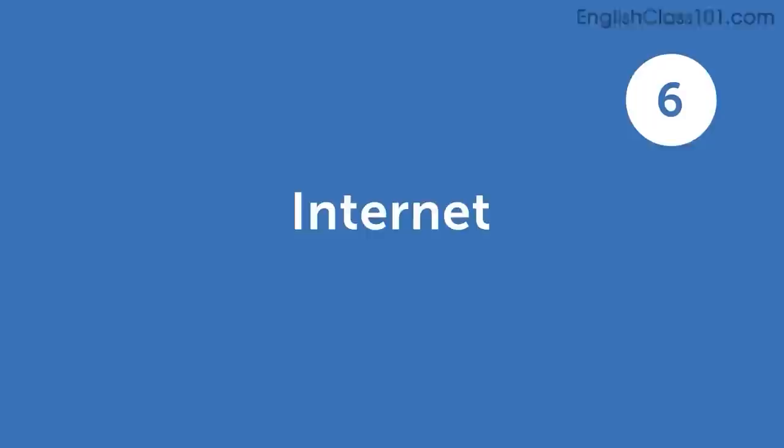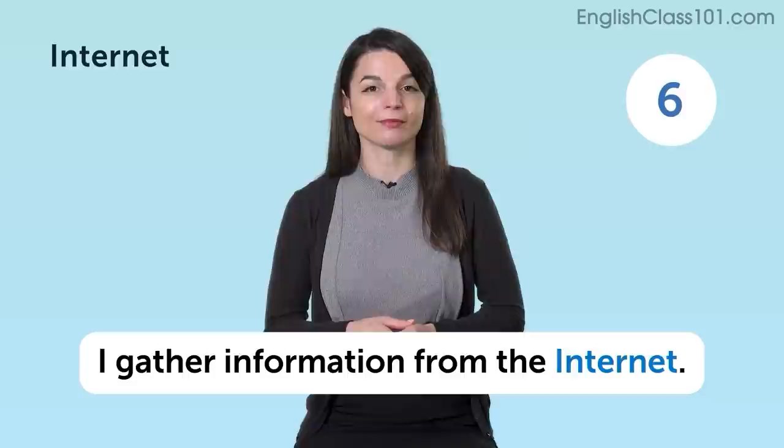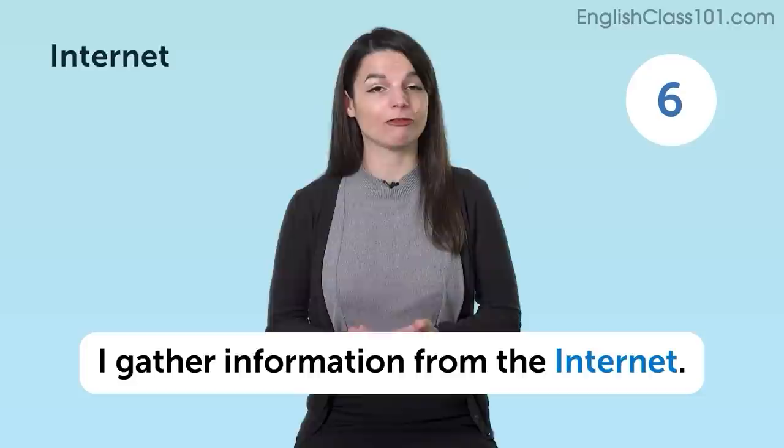Internet. So the internet is something that we use to receive information on a computer or on our smartphones or on other devices. I gather information from the internet.